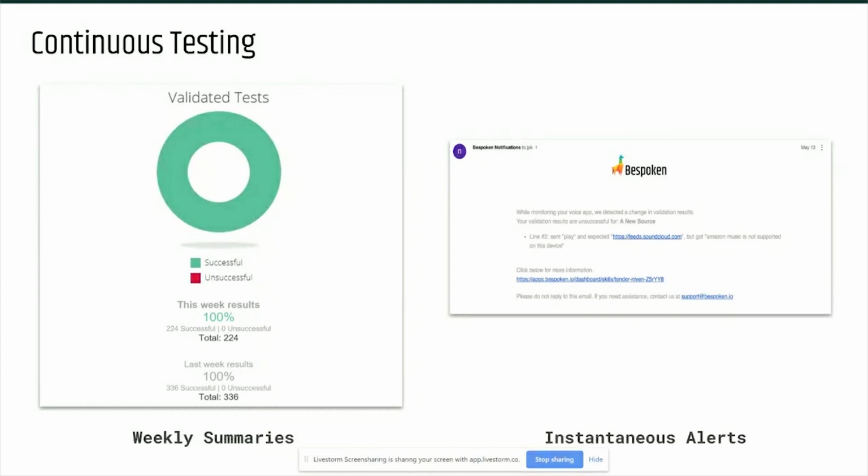So it's a very helpful tool, very easy to set up, and it gives you this peace of mind that your skill is working correctly. The continuous testing, you can set this up in our dashboard. It takes about 5 minutes to set up a basic test.